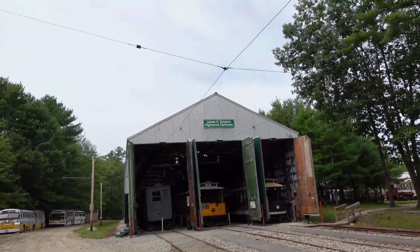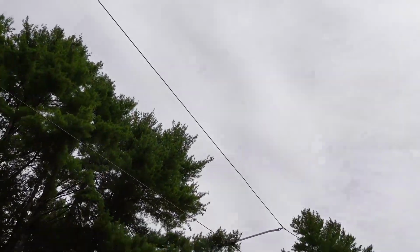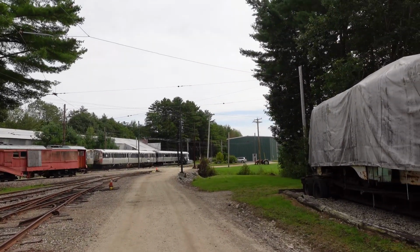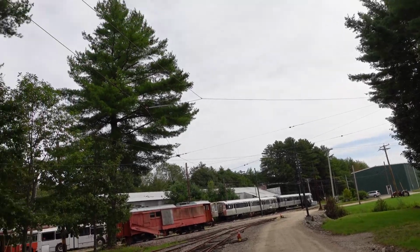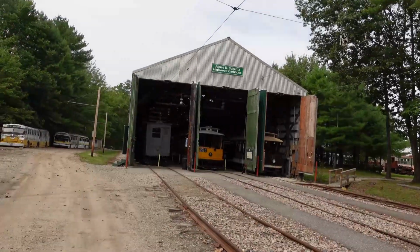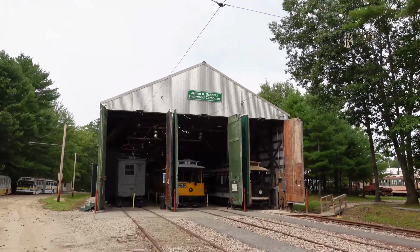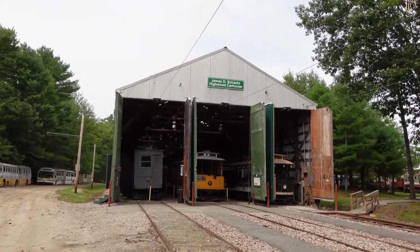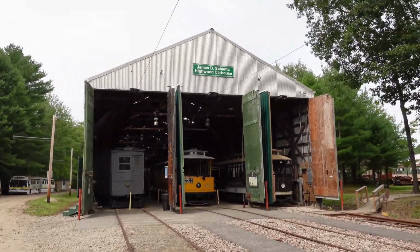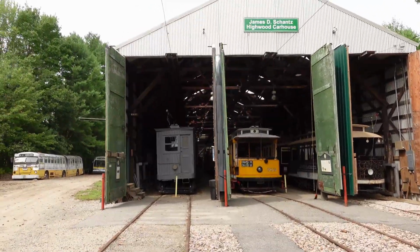All right, so as you might expect at a trolley museum, the place is just networked overhead with tons of wires, just obviously over every track because just about all these trolleys here run on electricity with the overhead wires. So we're gonna go take a walk into the James D. Shands Highwood car house here. This will be the second car house we've gone into, and again, like the first one, I think this is going to be really tight, so we might not be able to get too many wide shots of the trolley cars that are in here, but yeah, we'll walk through and do the best we can.